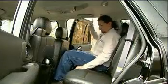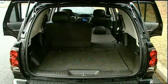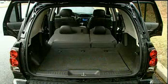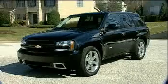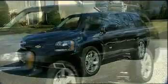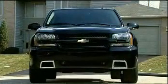Curtain airbags are also optional and highly recommended. The spacious rear cabin and 43.7 cubic foot cargo area give the SS utility that the average muscle car owner can only dream of. Finally, it's all wrapped in aggressive muscle truck bodywork with a monochrome grille and pavement-hugging front fascia.